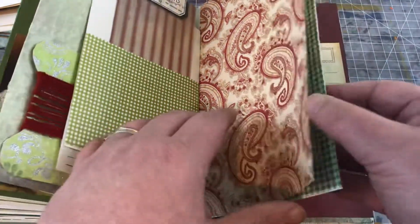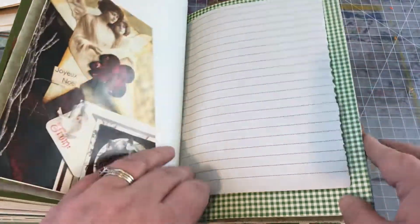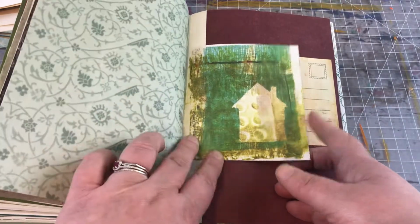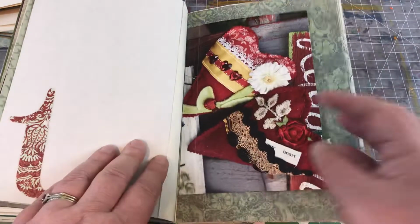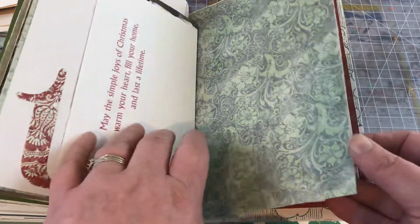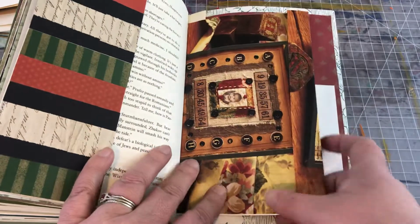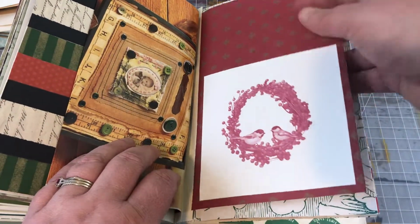A pocket. This is also a pocket. This came from a Crafty magazine, and I turned it into a journaling spot. Crafty magazine, backed it with the inside of a Christmas card. Here's another tuck spot, a handmade envelope. This is also a pocket.